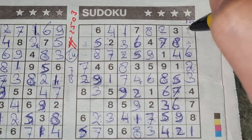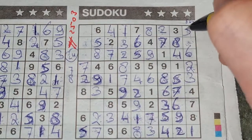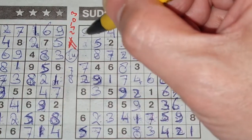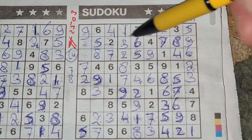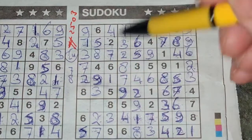Two numbers left, the 5 and the 9. We have a 5 there, no 5 there, 5 should be here, the 9 goes there. One number left in this first row for the number 9, alright. Two numbers left in this big square for the numbers 1 and 3. We have a 3 there, no 3 there, 3 should be here, the 1 goes there.